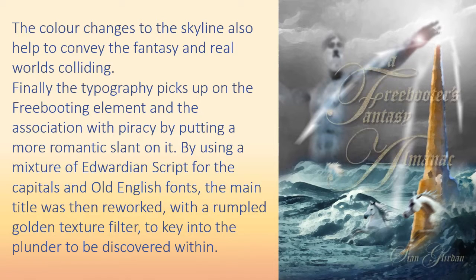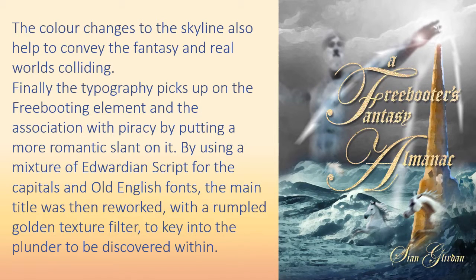Finally, the typography picks up on the freebooting element and the association with piracy by putting a more romantic slant on it. By using a mixture of Edwardian script for the capitals and Old English fonts, the main title was then reworked with a rumpled golden texture filter to key into the plunder to be discovered within.